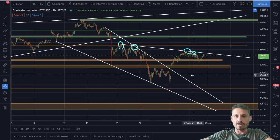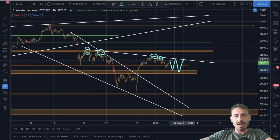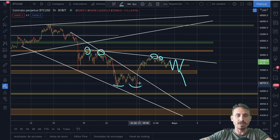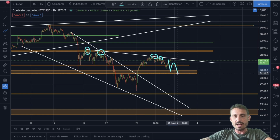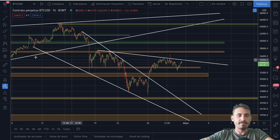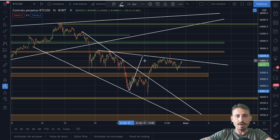So this could still go sideways for some days until we break the neckline, unless we come back down, and then the next support level would be the $48,000 range, retesting this lower part of the Bitcoin price, as you can see. But if we consolidate here for some days and then break the neckline, well, guys, the measured move from this breakout from this inverse head and shoulders pattern is getting the point of the head all the way up to the neckline.